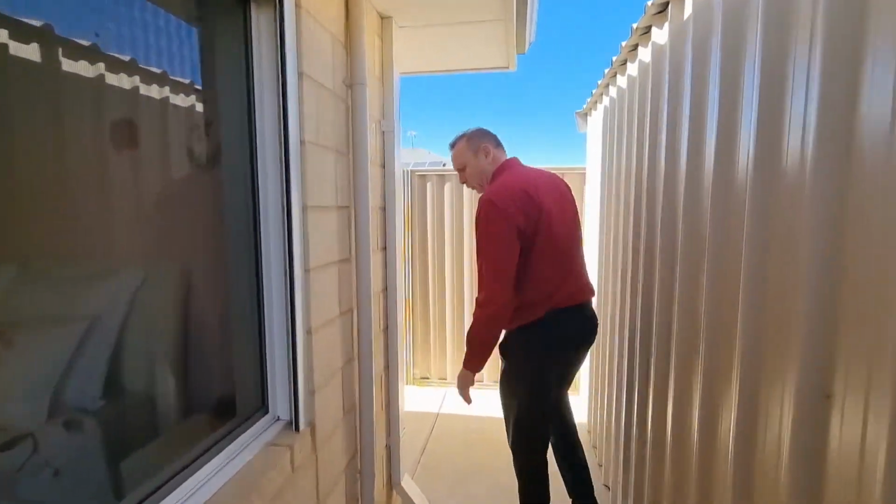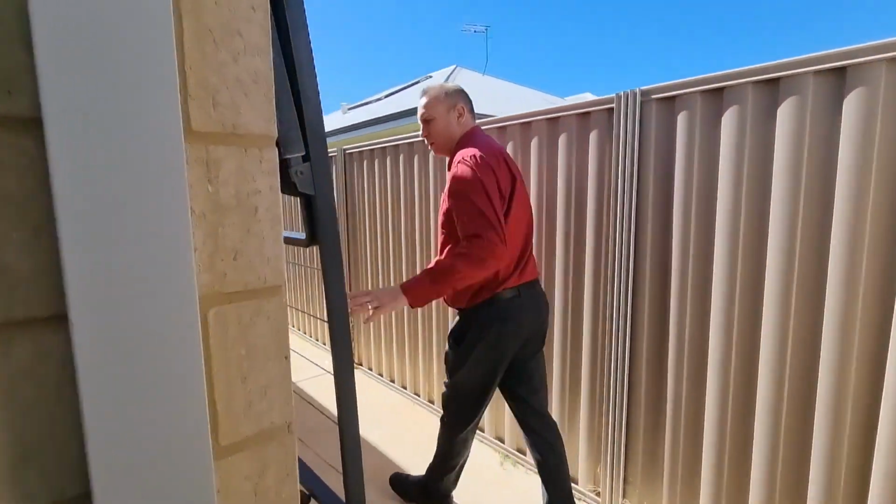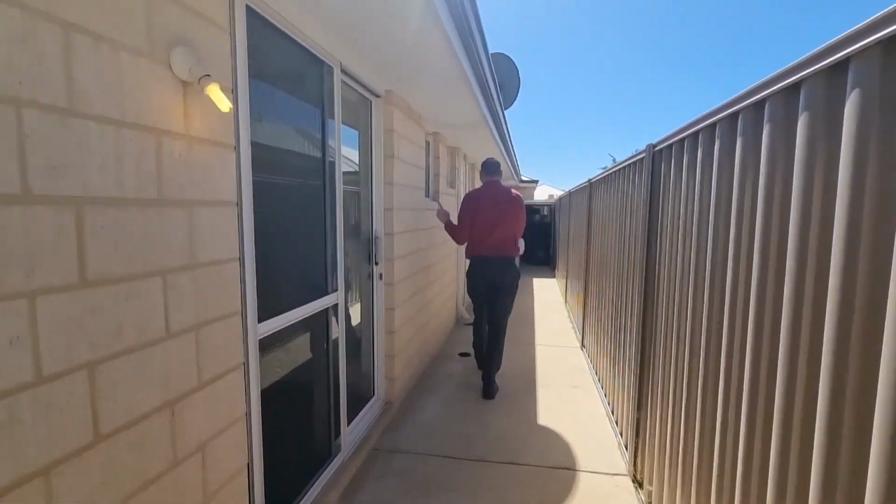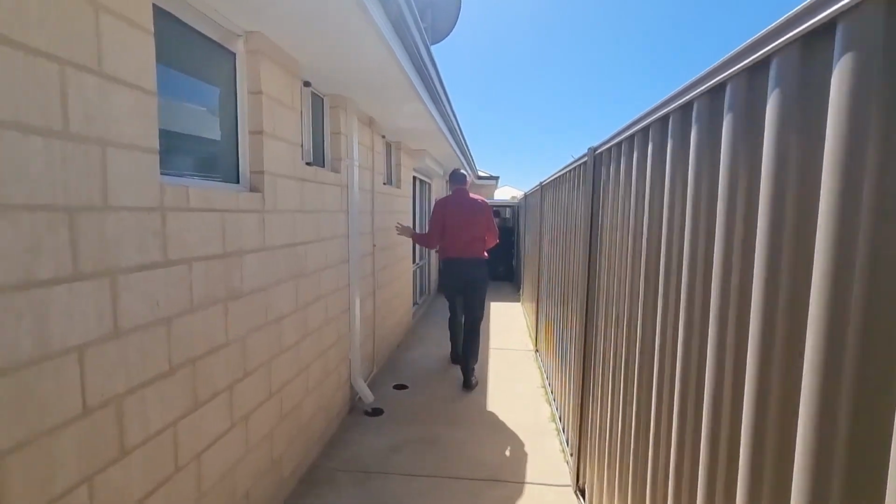So it's all obviously liquid limestone down this part of the property. You have your clothesline there. That's your entry into your laundry, which we'll go back to in a minute. Okay, all the way down here.